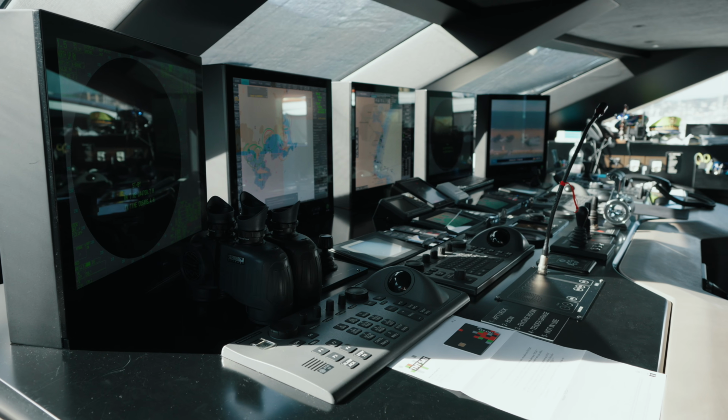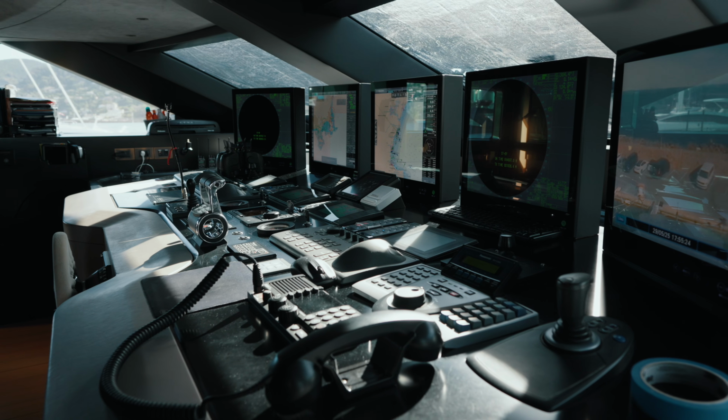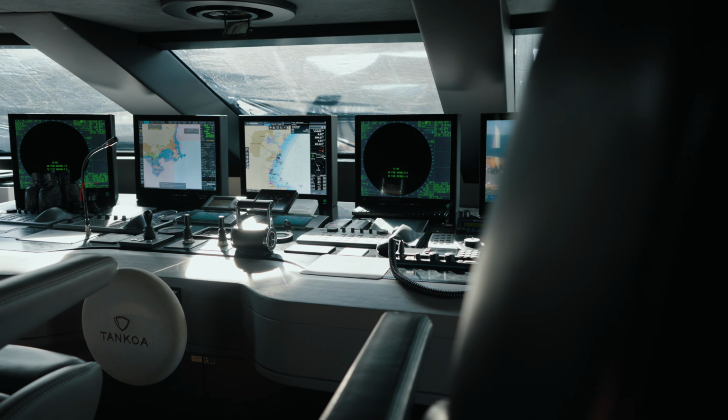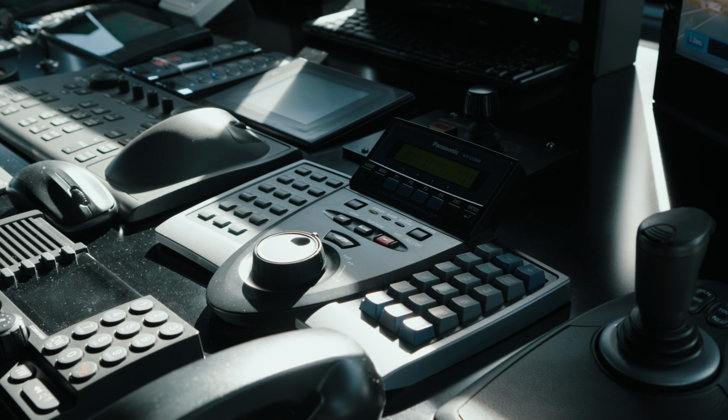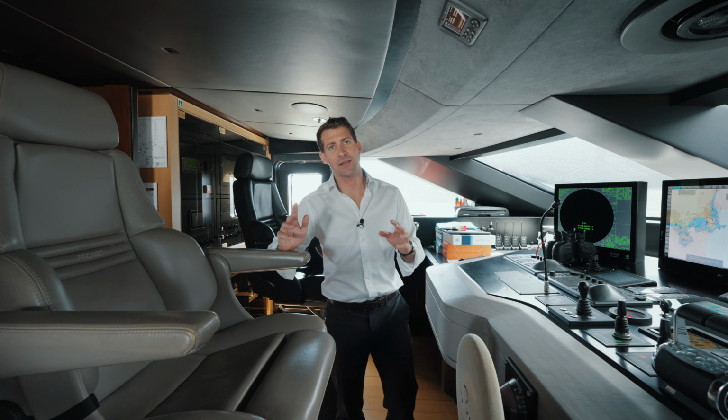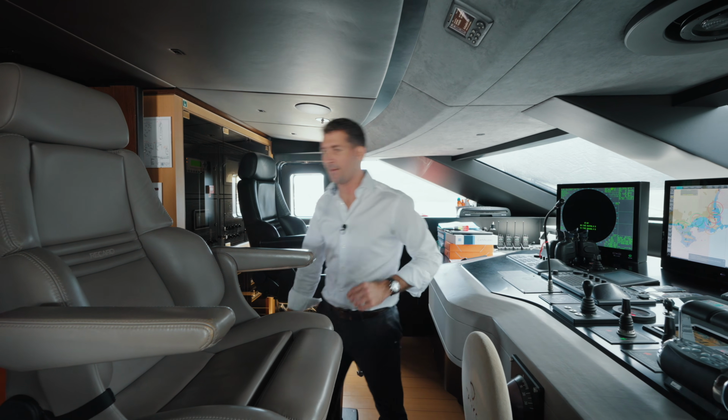With a fuel capacity of 69,000 litres, she's built for proper blue water cruising. Of course, you've got zero-speed stabilisers to keep things smooth when you're anchored or underway. And with the tech stuff out of the way, let's go to the party on the sun deck.